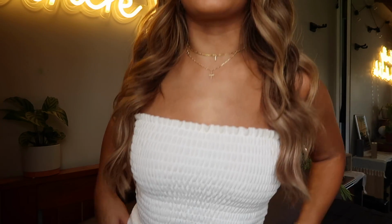I've also got this one here that I'm wearing now, which is a white one and it's got a little peplum at the bottom, which I really like as well. You can pull them up, pull them down. I really love the sheer styles. I think that's how you say it. Sheer.